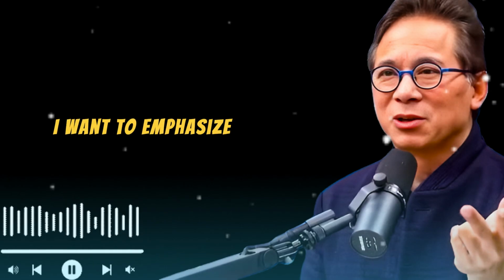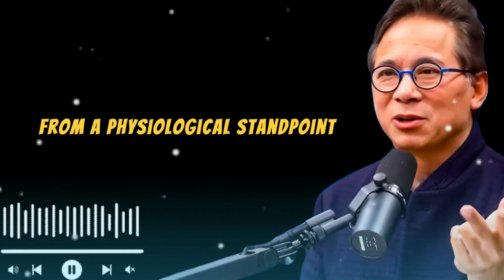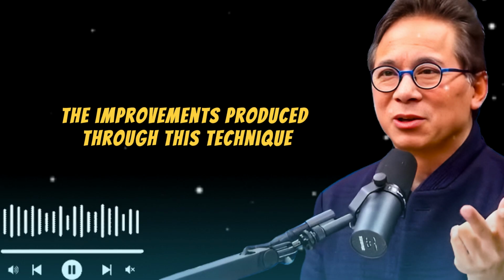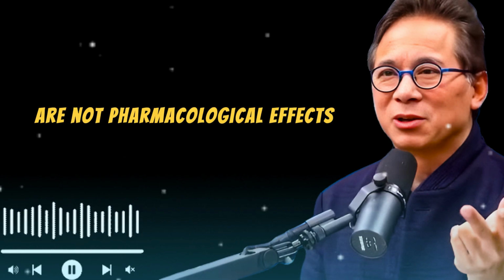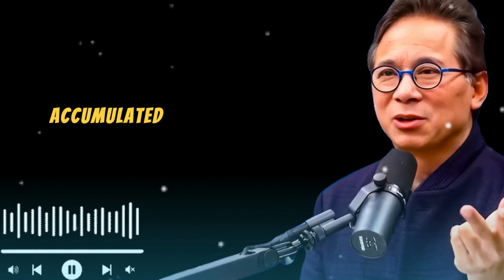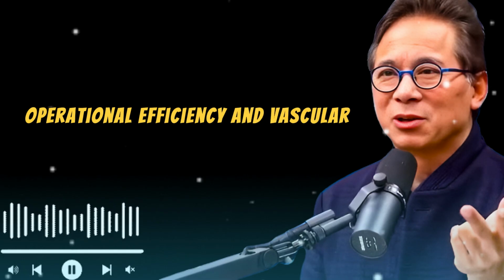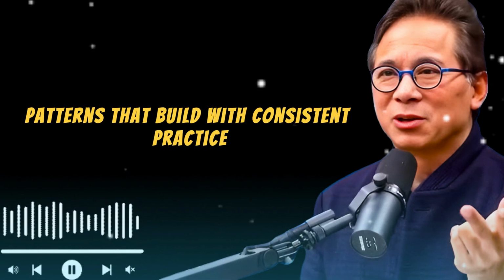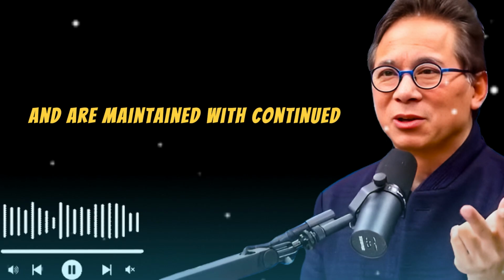I want to emphasize one point from a physiological standpoint. The improvements produced through this technique are not pharmacological effects that disappear when a drug clears the system. They represent genuine, accumulated changes in nerve pathway operational efficiency and vascular circulation patterns that build with consistent practice and are maintained with continued application.